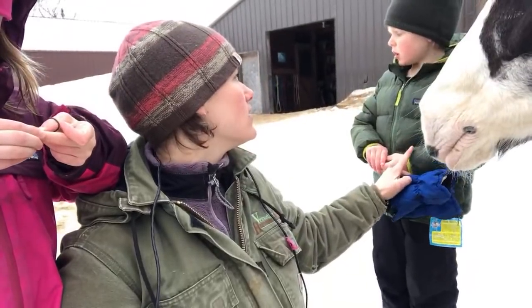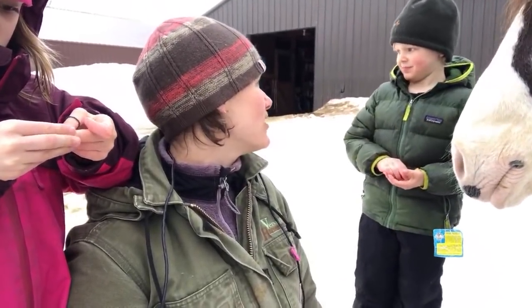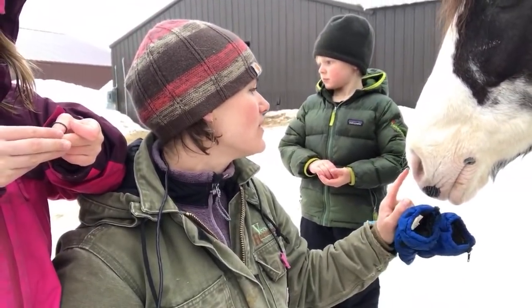What? Clover's a little bigger. She is big. Hey, well, it's because you're used to carrying the puppy around right now. Miss Kitty wants some love, buddy.